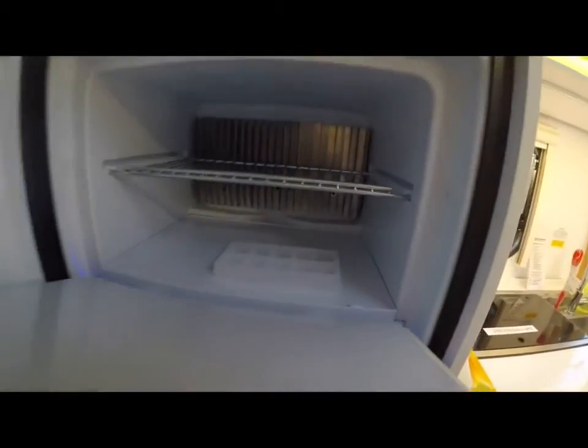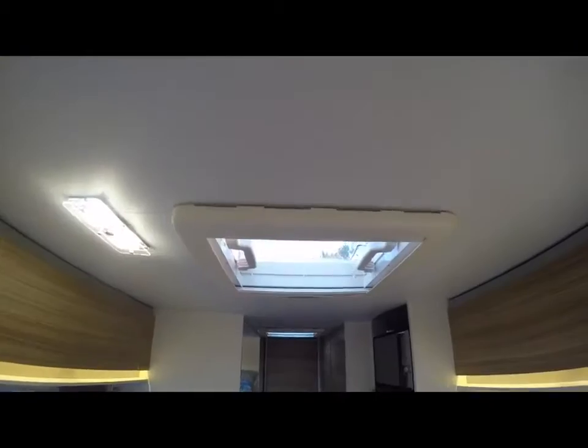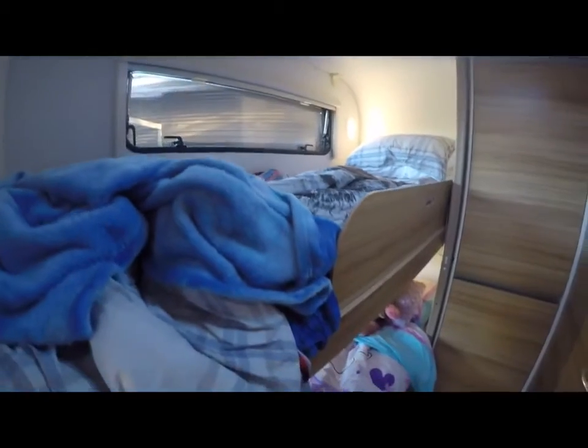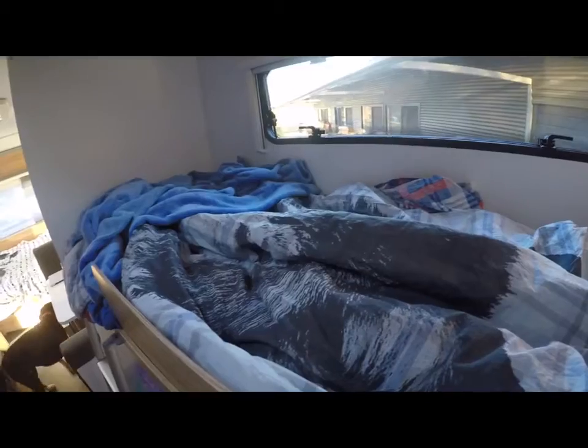a reasonable size freezer. There are 2 skylights. Second one of them is over the 2 bunks. Unusually, the bunks are just over 6 foot long, so more than convenient for older teenagers like we have.